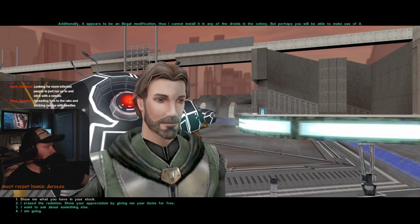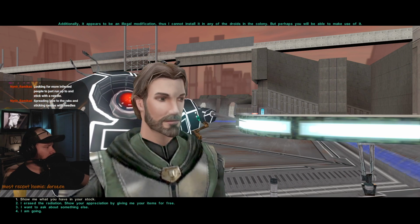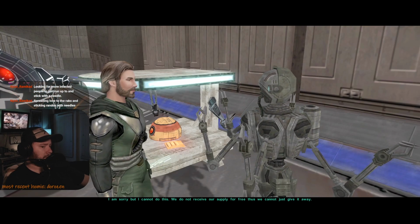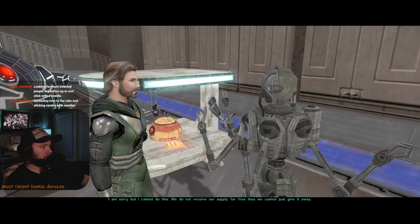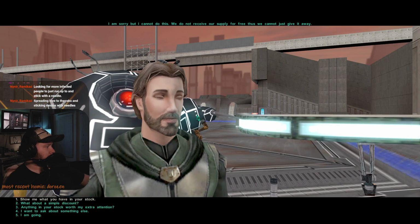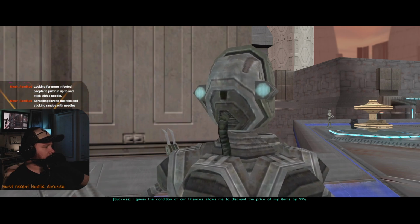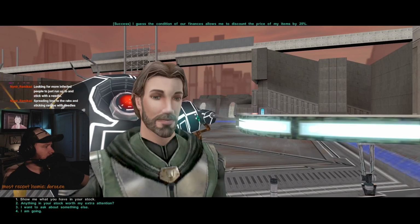I erased the radiation. Show me your appreciation by giving me your items for free. I am sorry, but I cannot do this. We do not receive our supply for free, thus we cannot just give it away. Show me what you got in stock. Well, what about a simple discount? I guess the condition of our finances allows me to discount the price of my items by 25%. That's a lot.